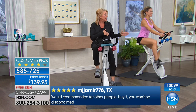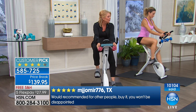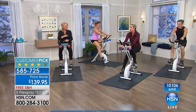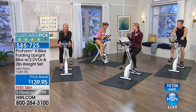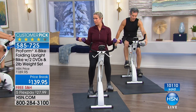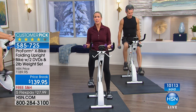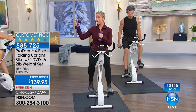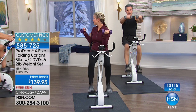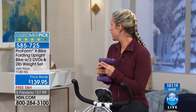But the really key, for me, the key to this, unlike spin classes, is that we have the weights included, which really changes the whole dynamics of this. Yeah, it makes it total body. Right. And when we move into a total body exercise regimen, we're gonna get so much more out of it. Of course, we're using our legs, which are the bigger muscles in our body, so that's going to increase our calorie burn when we're exercising, but then, who doesn't want sculpted shoulders, right? We can add weights to it. Would you guys like to go through a little workout here?